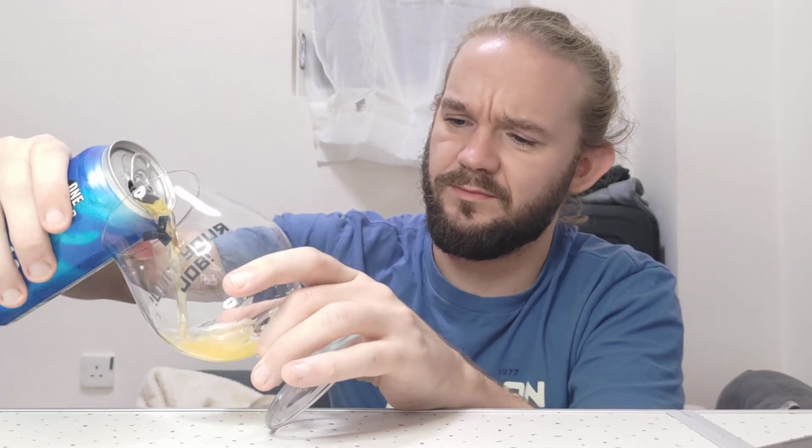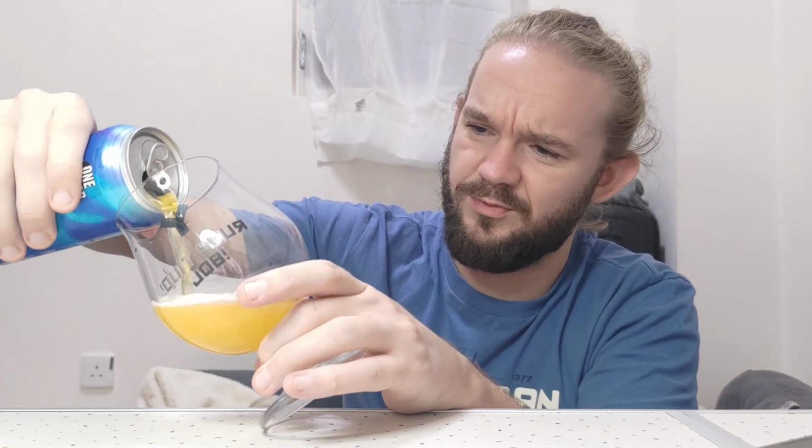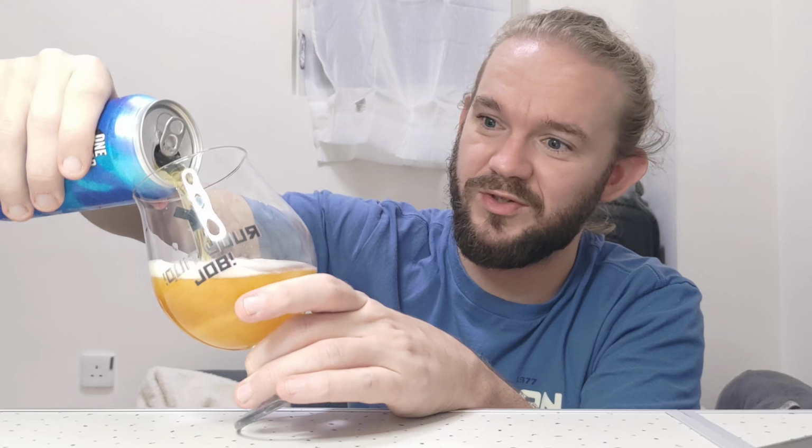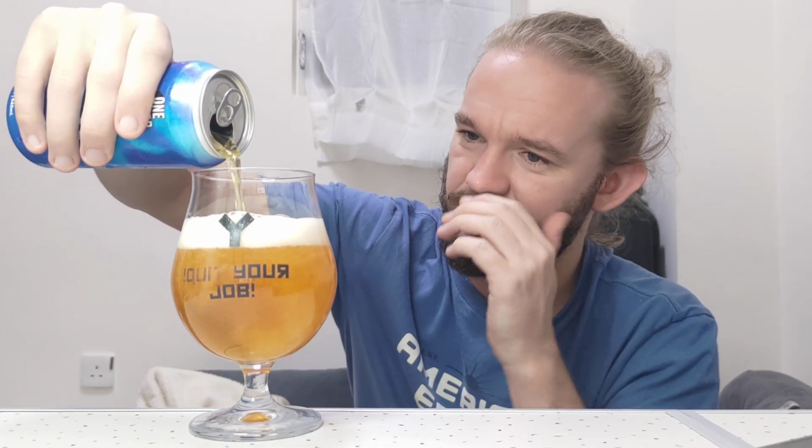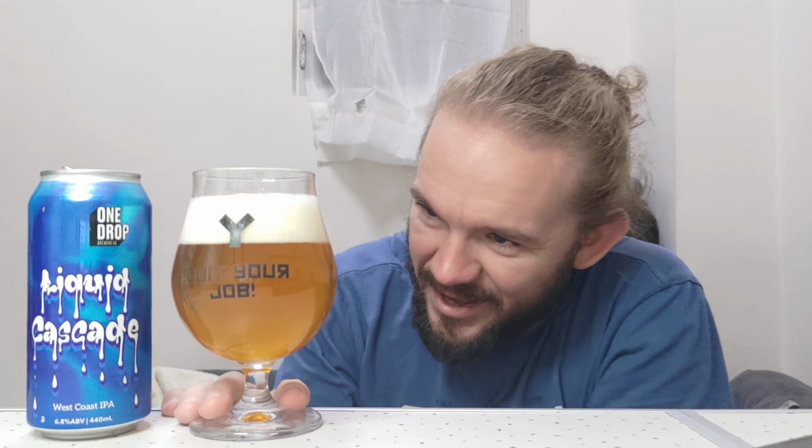So yeah, let's get this guy out into the glass then and see how we go. The Liquid Cascade from One Drop Brewing in Botany, Sydney, New South Wales, Australia. Let's do it. This is going to be really interesting though. I couldn't resist this one when I saw it actually. So there we go. That is going to be nice. That is going to be pretty nice.